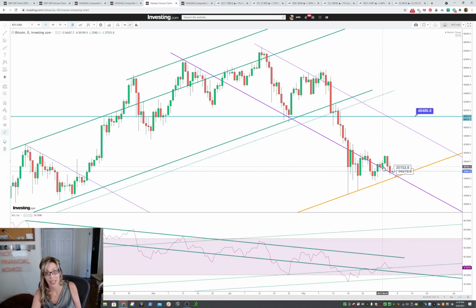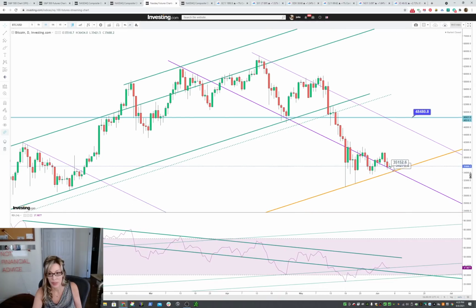Okay. I mean, if it just shot up from here, that's something I call a bend and snap, because it almost and then didn't and then snapped. But yeah, that's what I see. I don't want to get anybody mad at me, but 35,152 initially, and then depending on what day this is, I'll post on Twitter if we break this orange support, okay? Because then we go lower.